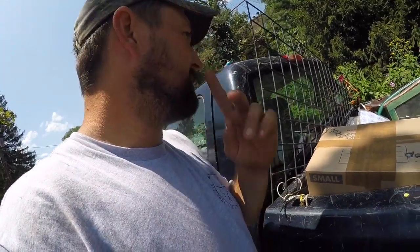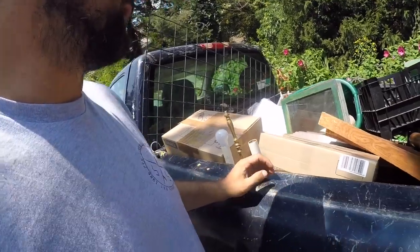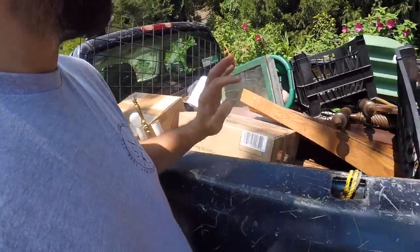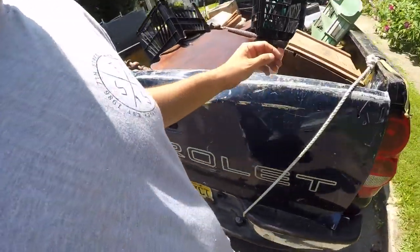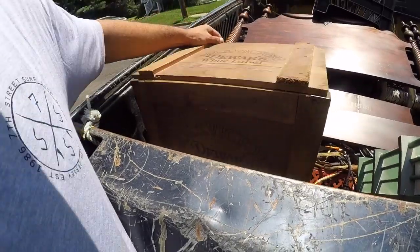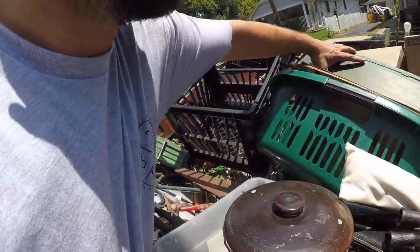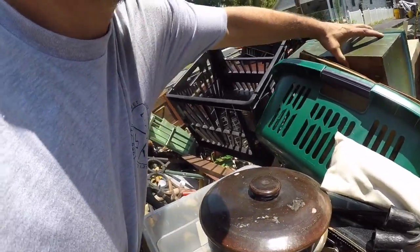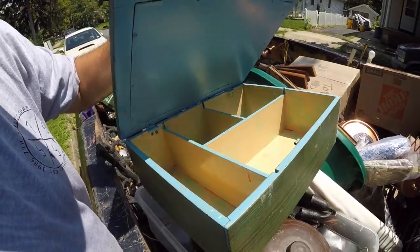Hey everybody. So I was at the house with the dumpster earlier. I cleaned up, I helped them move the furniture. I did grab the doer's box. I thought that was pretty cool. And I had my girl there. She was a big help. She helped me get this cool medicine cabinet.